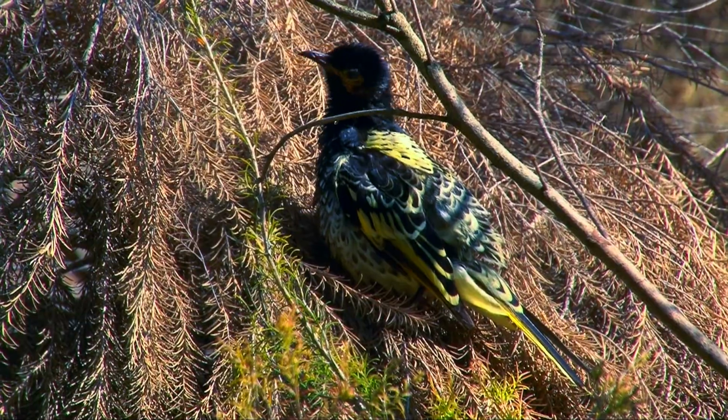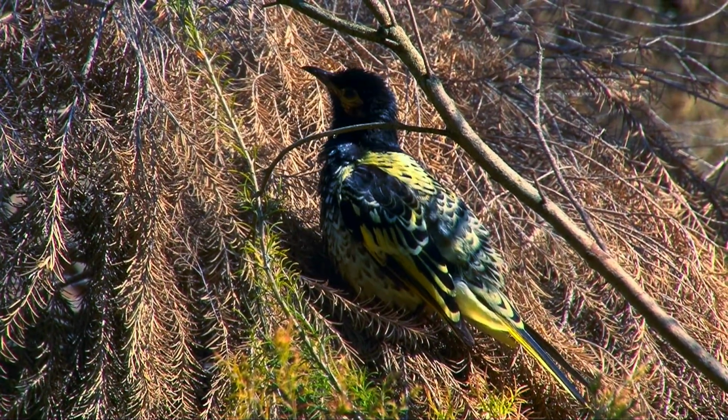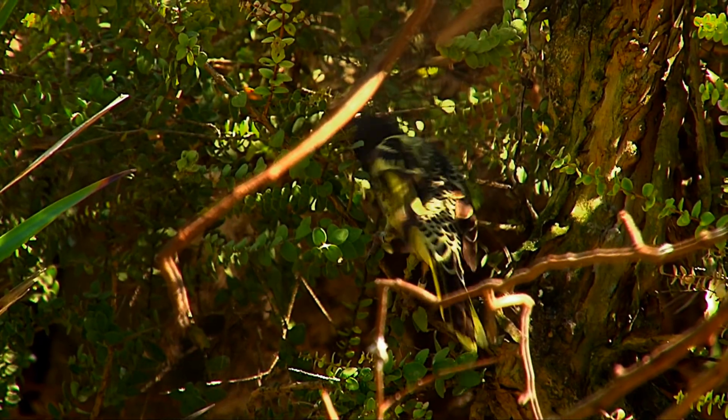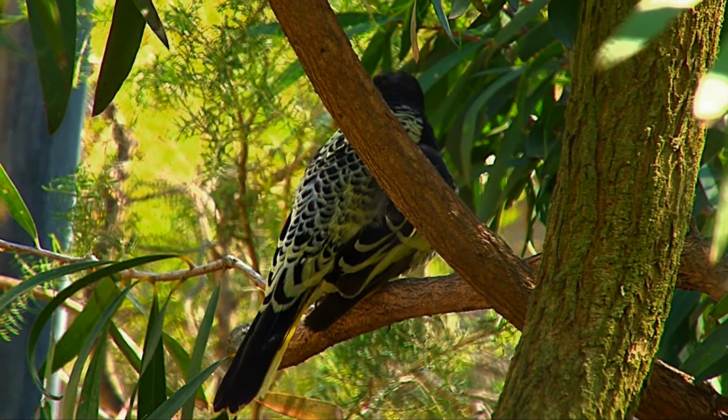Named for its striking yellow and black plumage, once rejoiced in the name warty-faced honeyeater. Clearance of woodlands has made their numbers decline and the space grabbed by noisy myna and red wattlebird. This specimen was filmed in a sanctuary.